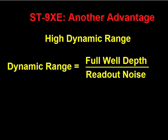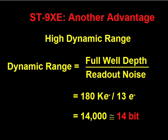You divide that by the readout noise, which they tell you is 13 electrons, and you get a number that says 14,000. And do a little math, it's close to 14 bits. Now, all these cameras are advertised as 16-bit, right? Well, that's true. The A to D converters, the analog to digital converters of the hardware are true 16-bit. The camera's not. They don't tell you that little detail. So it's kind of nice to know what the dynamic range is.